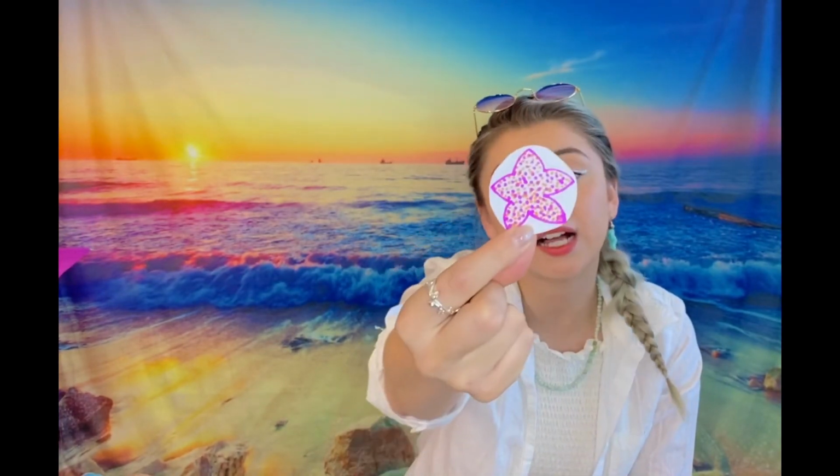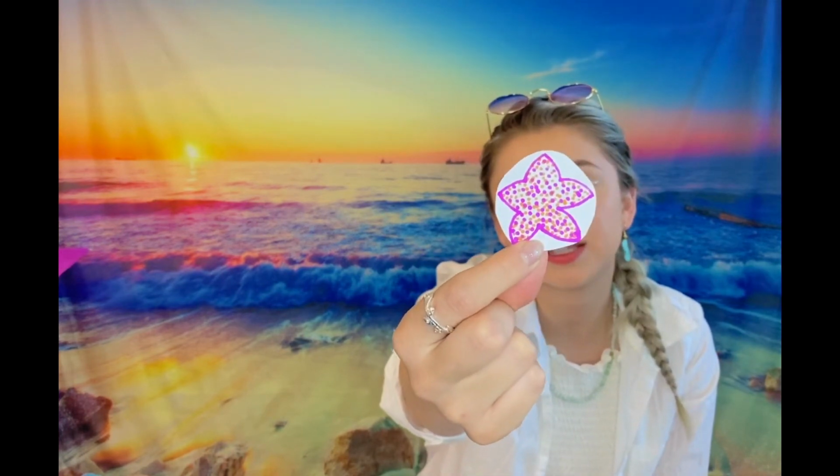Something else we can find in the water and on the beach are starfish. See, this is a starfish. Starfish come in many different colors as well, many different sizes. And sometimes these are kind of hard to find. They're more rare, we don't find them as often, but they're there. If you look hard enough, sometimes you'll find one hiding in the sand or in the ocean.